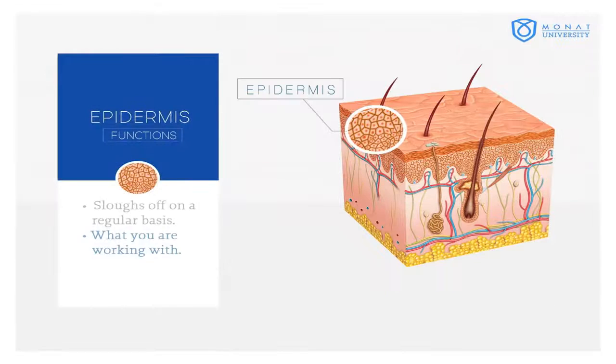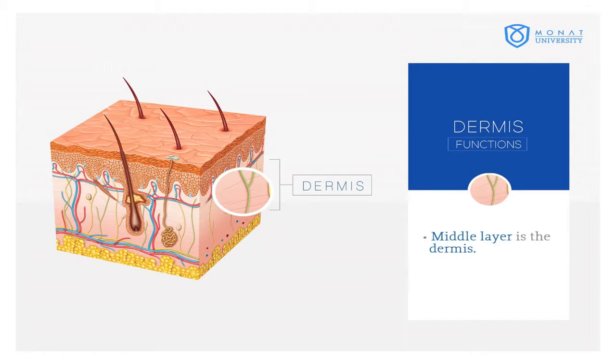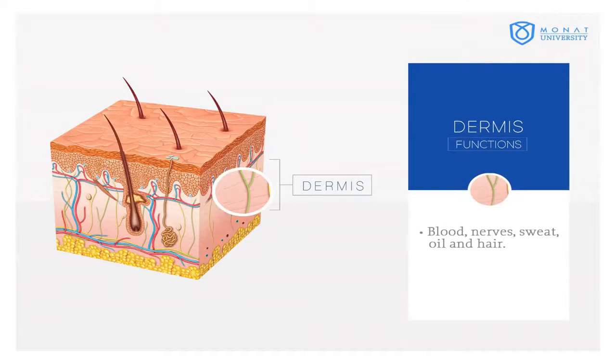This is the layer that is constantly exfoliating. By the way, did you know that 90% of dust in your home or your office is made up of human skin? As we move lower, the next layer is the dermis. This level is like a cushiony mattress that supports the epidermis. In the dermis, you'll find blood vessels, lymph vessels, nerves, sweat glands, oil glands, and hair follicles.